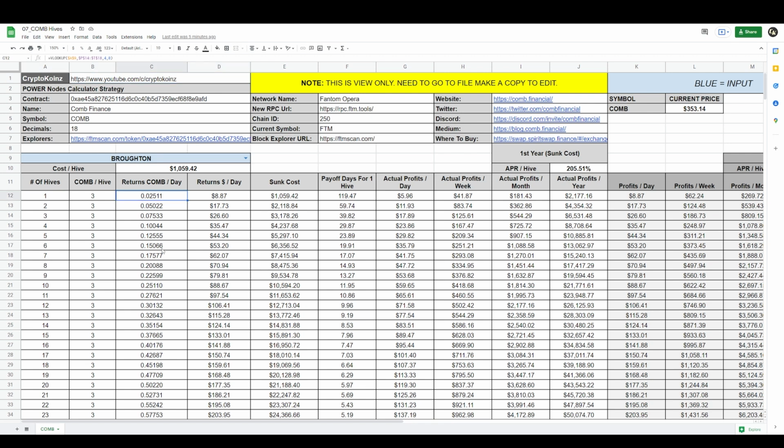If we go back to the left, if we decide that we want to buy 1 Broaden, currently you need 3 comb. You're expected to make 0.02511 comb per day. That's $8.87. But it's costing you $1,059.42. The payoff for that 1 hive is 119 days. The actual profits per day at the end of the year is actually $596, not $887, due to the sunk cost.